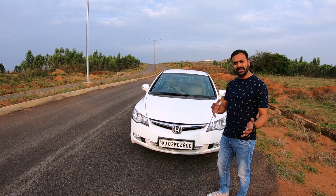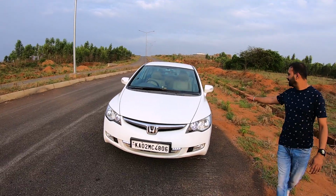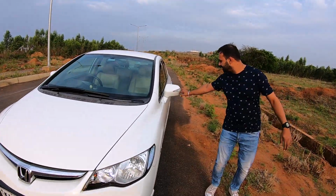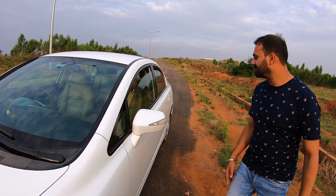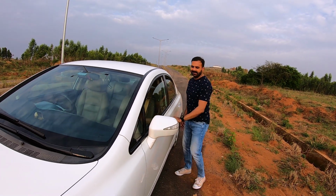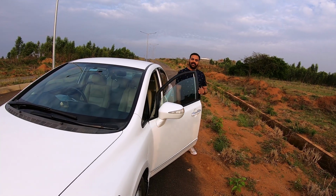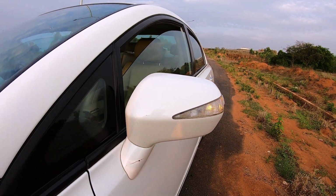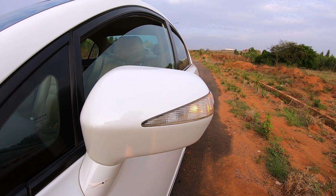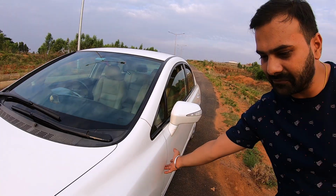So the difference between the S and the V model that I recall was the turn indicators on the ORVMs. These had the inbuilt indicators. I'll just switch on the hazards. These are actually LEDs. I'm not sure if many cars actually had LEDs back then. So this was an LED indicator integrated in the ORVM. The regular S model used to get an indicator somewhere here.